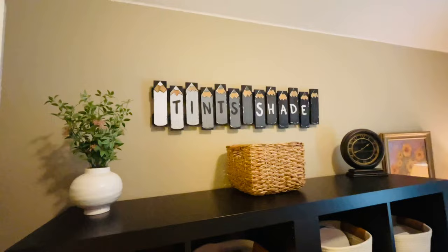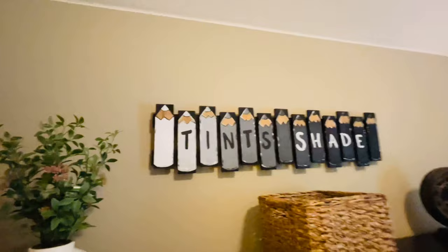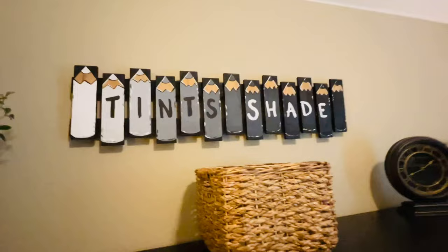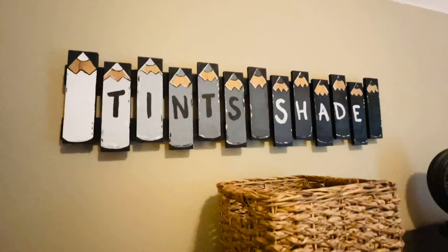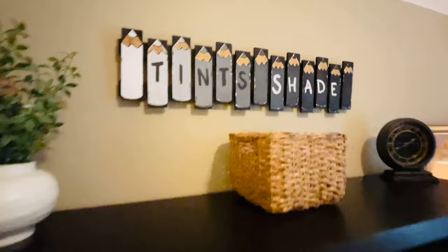So up on the wall, if you notice the paint color, I talked about this in part one video, I think it's called Stone Lion, the color of the paint from Sherwin-Williams. Love that color paint. I think it looks really nice in here. And that's the tin shade sign that I made. I actually made that for my art classroom. This is my last year of teaching, but I took that home as a little memory from when I taught art. So I think it goes nice in here, and once again, this is an art craft room, so I think it works out perfectly.